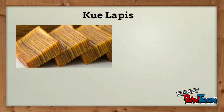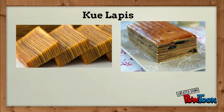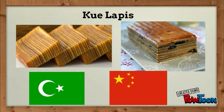Today in Indonesia, kue lapis does not have as many layers as the traditional Dutch base cake, but still looks very similar to it. Kue lapis is a very common food and can be found anywhere in Indonesia today, especially popular during the Muslim Eid month and Chinese New Year celebrations.